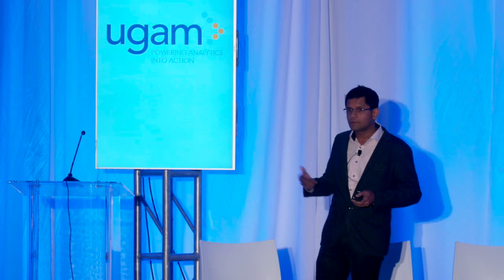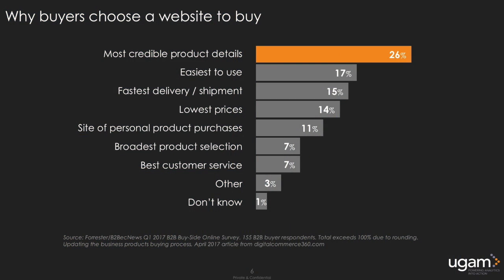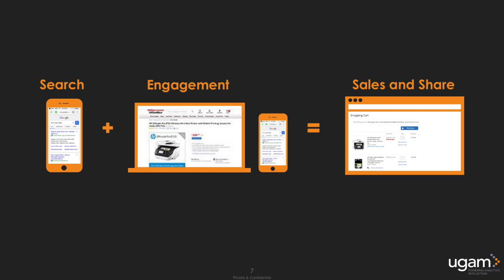So I thought I'll start with the product content piece because it's been a very hot topic here. And just to reiterate this message that's been said so many times over, this is from Forrester Research. They said that when they surveyed their B2B buyers, they clearly said that they want credible product details. That's a very important piece of information that they're looking for in order to make a buying decision.